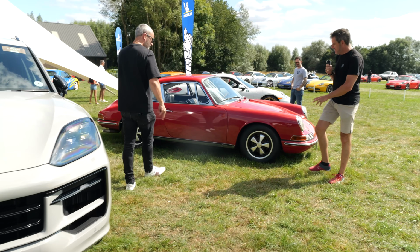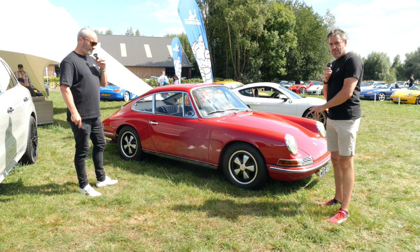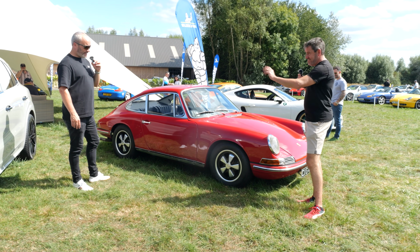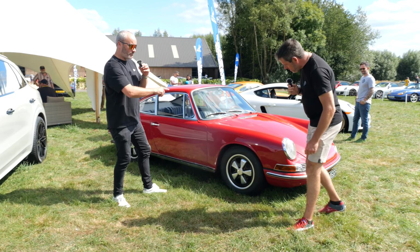Now, Pat is holding the camera for us as we walk round, and this is the first time I've seen Pat's 912. So, Pat, please don't cry because it's broken again, isn't it? It's got a bit of a gearbox issue. But it is a beautiful thing. But it's only got 4 cylinders, just saying. It's got some lovely new but old Michelin tyres on it.